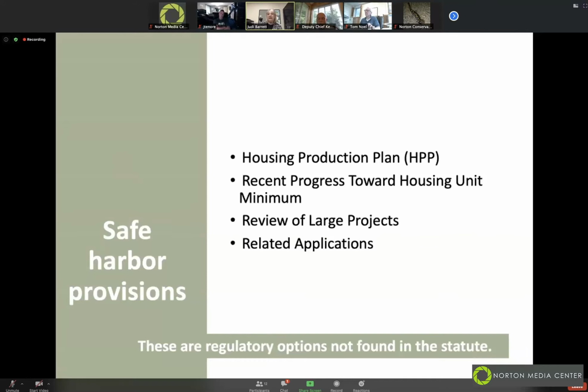And so recent progress is another way that if the town met it, the Board of Appeals could deny a comprehensive permit if it wished. Of course, nothing says that you must. The issue is, if you do, will you be upheld? So in your case, that recent progress standard would be 134 units in a given year. So if you issue a comprehensive permit or two totaling 134 units, you can make a determination that you've triggered recent progress and you could deny a comprehensive permit, even if you don't have an HPP.